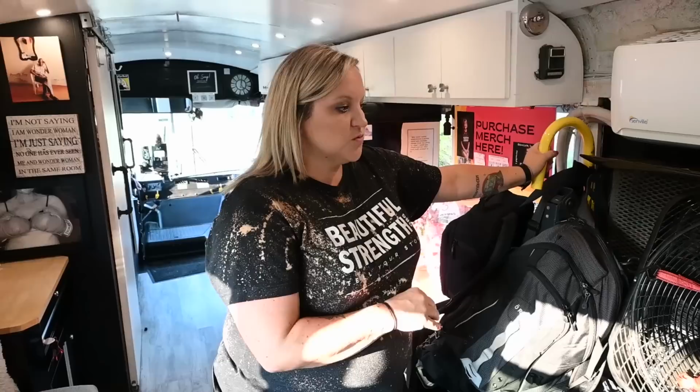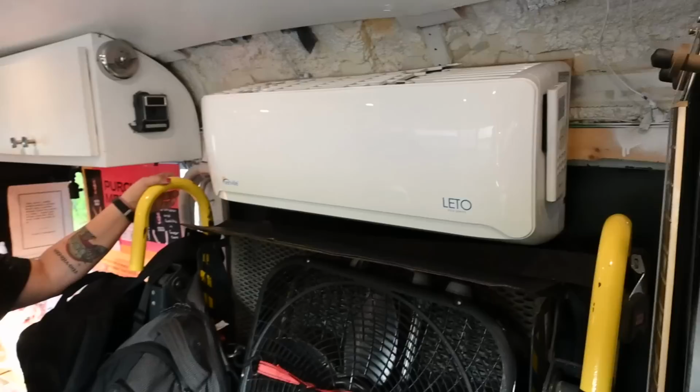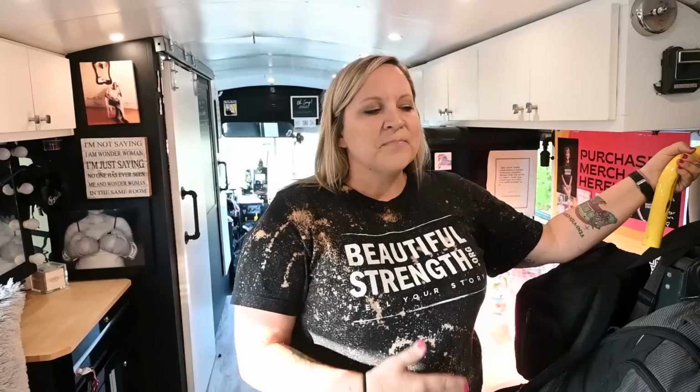And then this is a mini split. The condenser is underneath. I wanted the bus to look like it wasn't a lived-in bus. Sometimes with schoolies, you can tell, oh, that's a family's bus. They've got an air conditioner hanging off the back and they have bikes. Well, now I have a bike on the front, but I liked being able to look at my bus and not really tell if it was a house or not. So everything's tucked up underneath the bus and you don't see it.